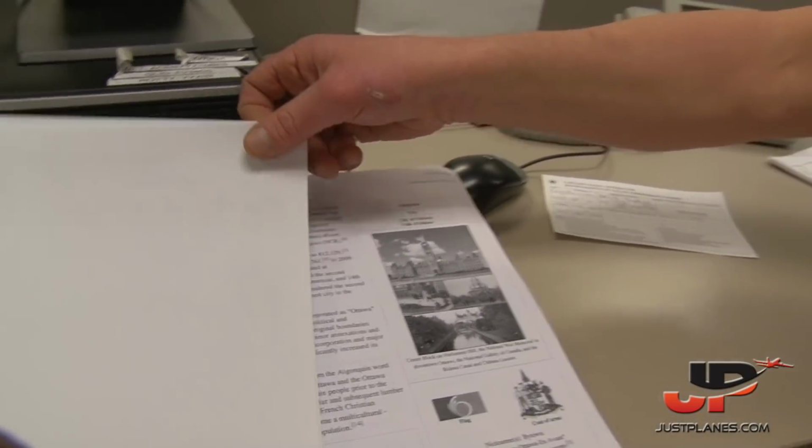The City of Ottawa is approximately 1 million people. It's the 5th largest city in the nation of Canada. It's our capital city. The name Ottawa comes from an Algonquin term, Odawa, which means city of trade. And so there's a lot of history. Originally settled in the 1600s and eventually became the capital of our country with Confederation in 1867.